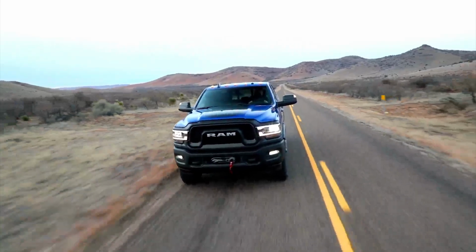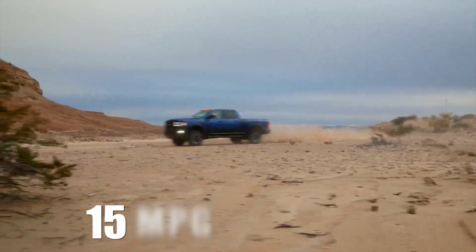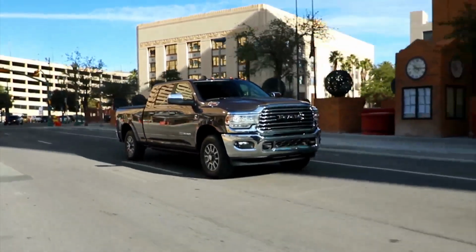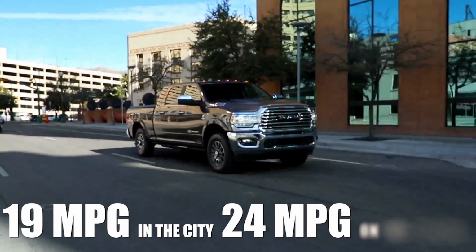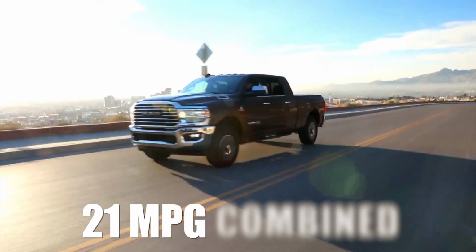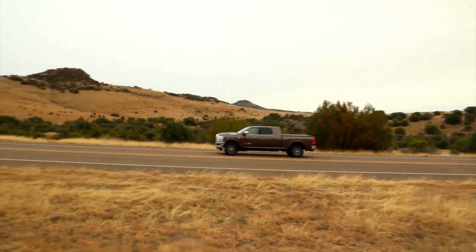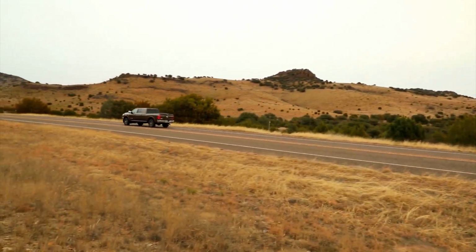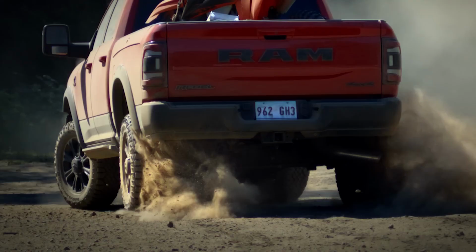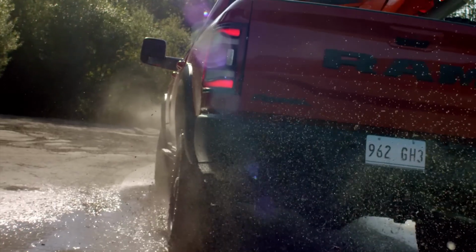With this truck, you'll be able to get about 12 mpg in the city, 18 mpg on the highway, and 15 mpg combined. With a more powerful 6.7-liter Cummins, you'll be able to get 19 mpg in the city, 24 mpg on the highway, and 21 mpg combined. Overall, the diesel engine is the better option for those who want to have good mpg ratings. Gasoline engines are rather wasteful and can be serious consumers, especially in heavy-duty applications like the Ram 2500.